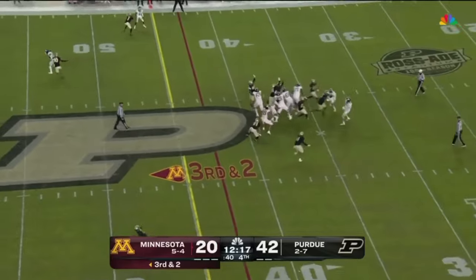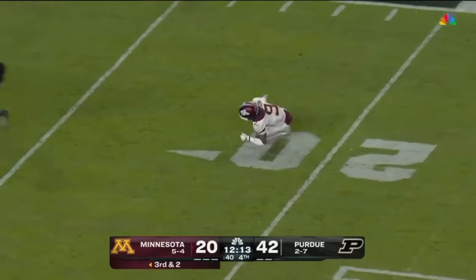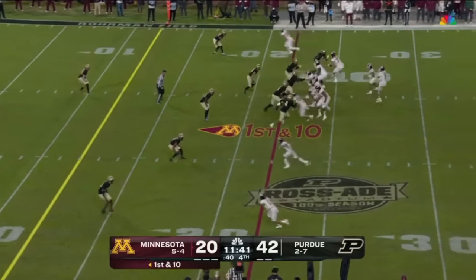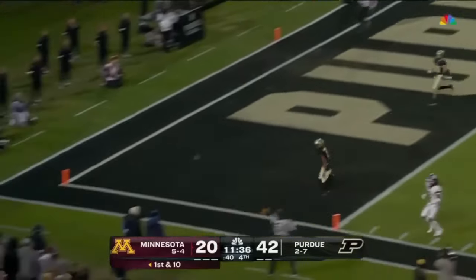All out heat. Kaliakmanis steps up into that throw down the field and it is caught. Some throw and catch. Minnesota's moving. Really surprised by the defensive call. Gain of 35. Kaliakmanis toward the end zone and too far.